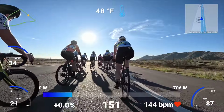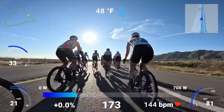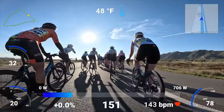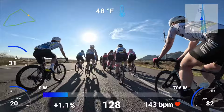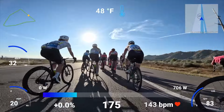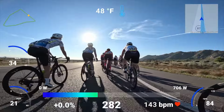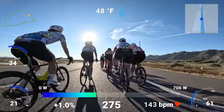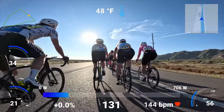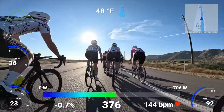So I don't know, you move back over to the right side here, and I'm not exactly sure why. If the wind's coming from the right side, you definitely want to be on the left. And it seemed like you did lower your watts a little bit when you were on the left. But then you moved back to the right for a second. And there's definitely a lot of movement up in front.